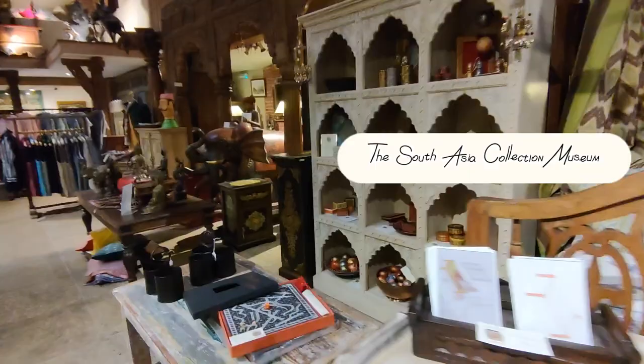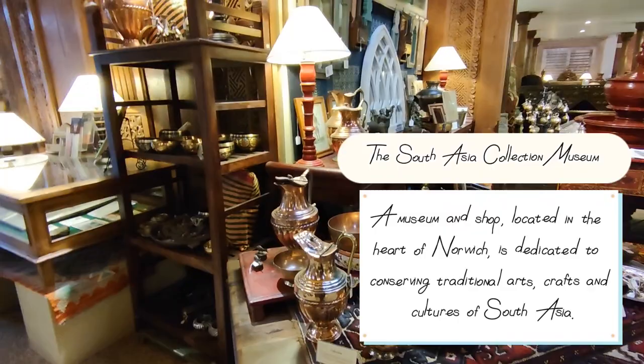The South Asia Collection Museum, a museum and shop located in the heart of Norwich, is dedicated to conserving traditional arts, crafts and cultures of South Asia.